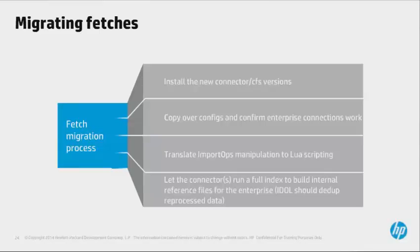So we do have some work that's product available to help replace some of these import settings already out of the box, and for anything that needs to be customized, our professional services team is at the ready to make that happen.